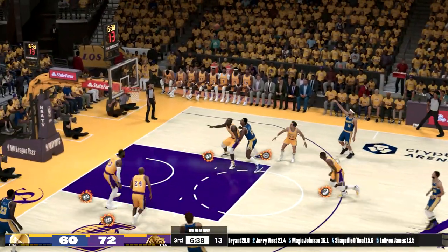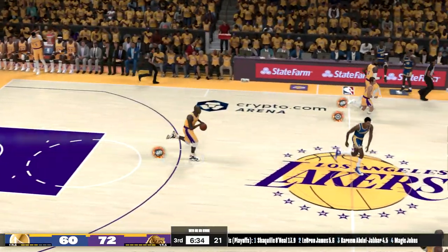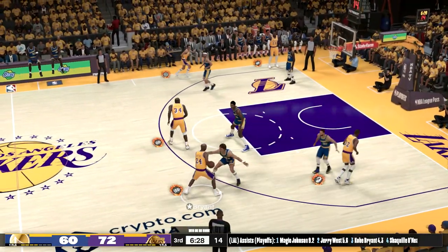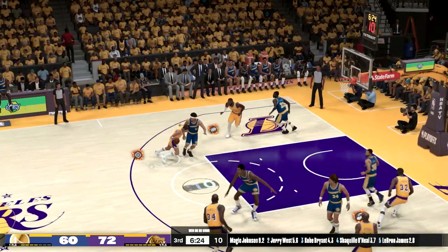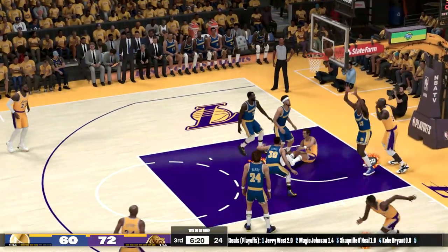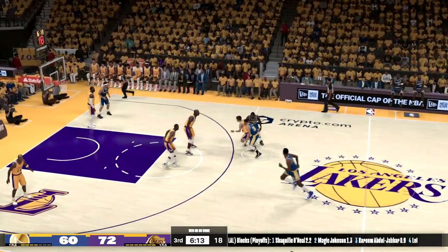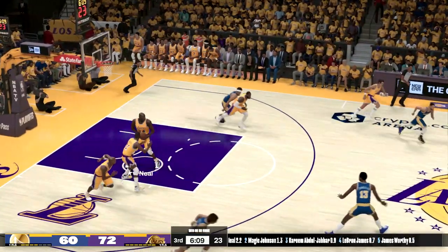And here's Thompson for three. Thompson with another miss. Now Johnson. He has seven. Pass to Bryant. Here's O'Neal. Here's West. Defended by Thompson. Here's West. Nice D from Thompson. Curry with it. He's got 14. And it's all from three-point range.